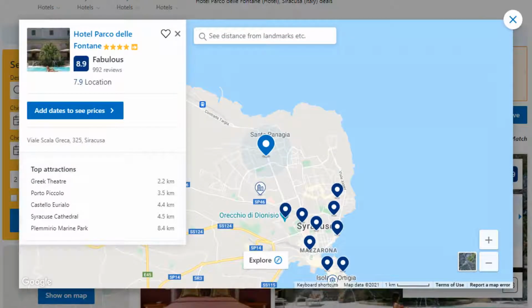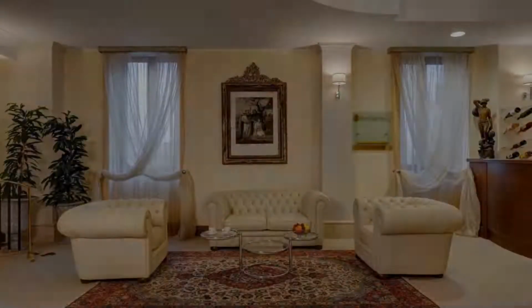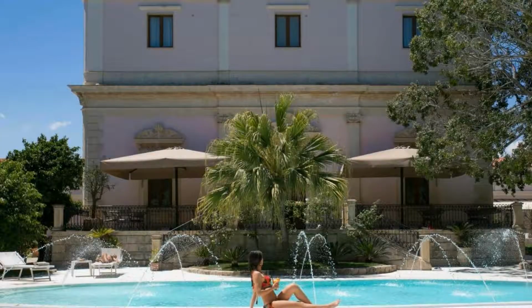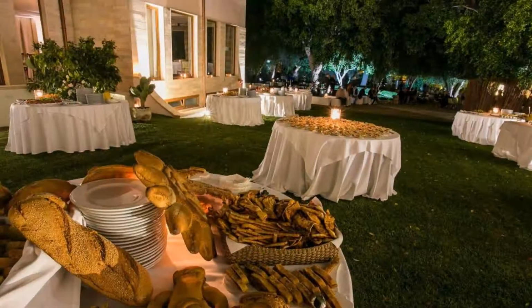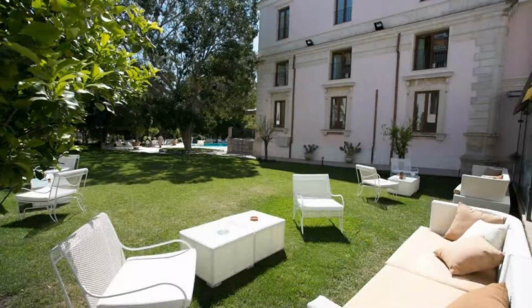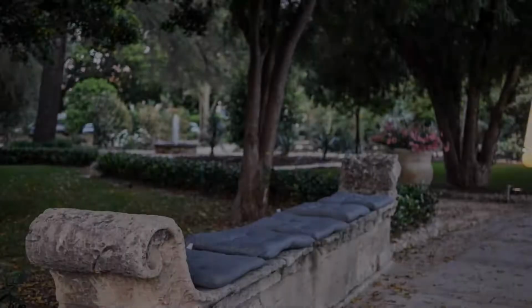Number 10. This is a 4-star hotel. The location of this hotel is outstanding and guests love walking around the neighborhood. Check-in time is 3 p.m. and check-out time is 11 a.m. Guests are required to show a photo ID and credit card at check-in. Pets are not allowed in this hotel.